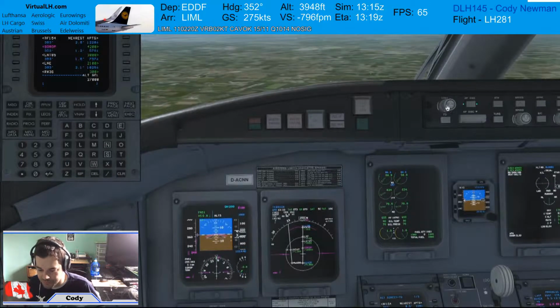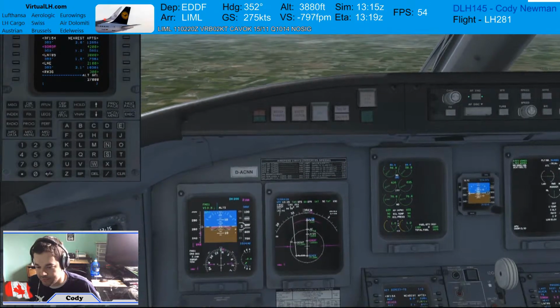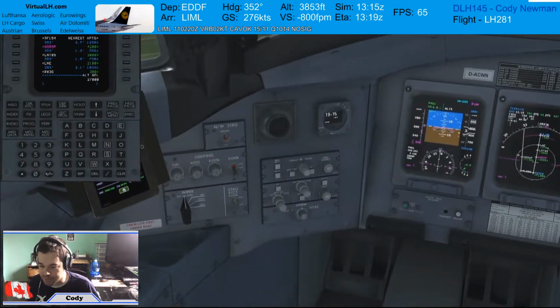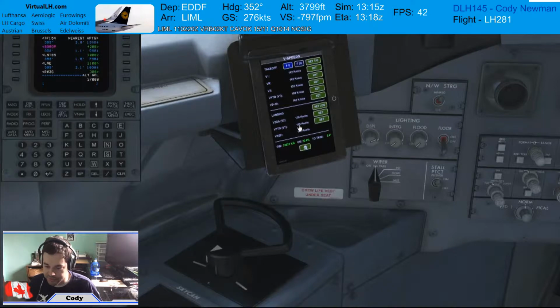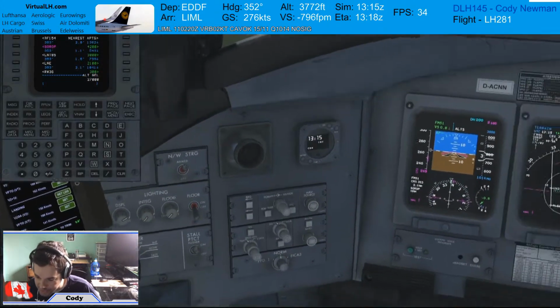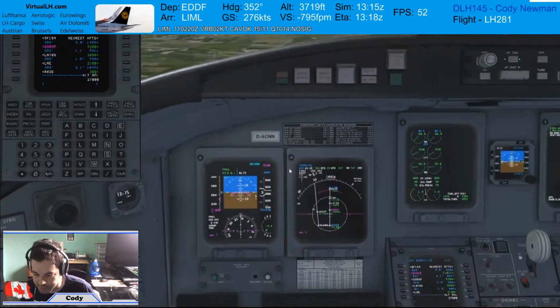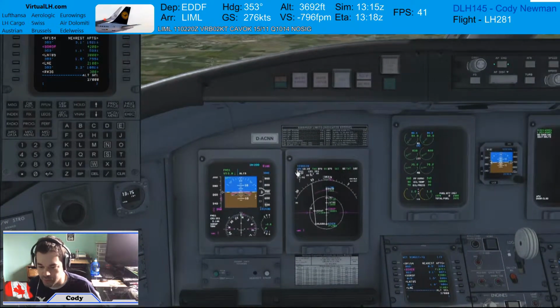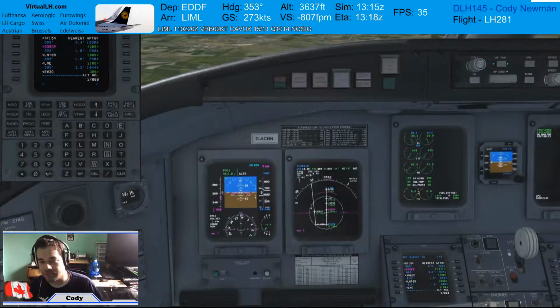So Milan, variable 2 knots, CAVOK, it was 15 degrees, QNH was 1014, there's no significant weather as you can see. So I'm just double checking my landing speeds to make sure they're set, and the VREF of 141. So we'll make sure that we're going to try and do 146 over the threshold, but of course it was me, probably wasn't 146.